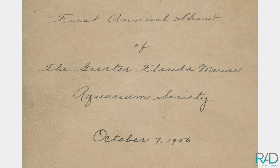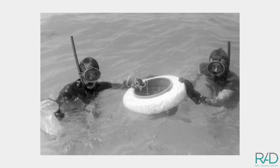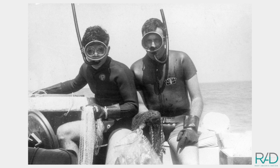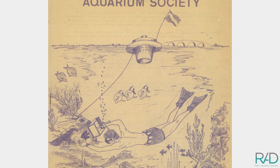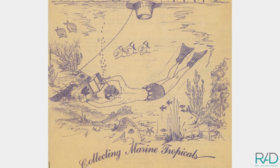It all started with the Florida Marine Aquarium Society. There's my dad and Phil Bellin many years ago collecting tropical fish off of South Florida. It was all snorkels, not as much scuba diving, but they had mini cast nets that they used to cover coral heads, and they would catch the fish with the nets. And then here's a whole article about collecting tropical fish, and that's really where the whole aquarium trade started in South Florida, way back in the 50s.